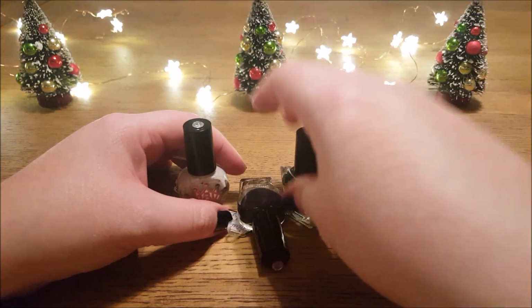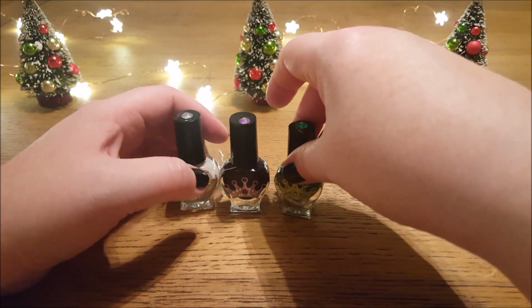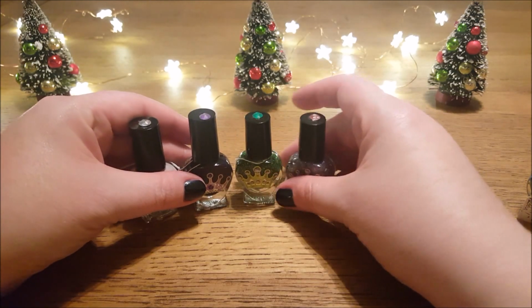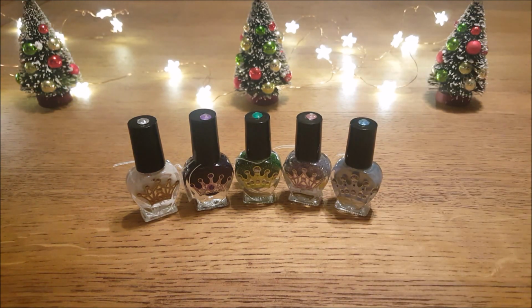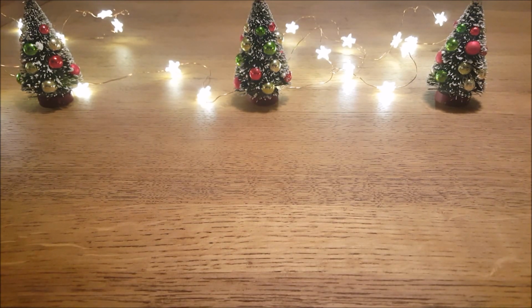This is Polish Me Royalty. Beautiful, beautiful polishes for Christmas time, for any time really. And I think they are so festive looking. This will have to be my thumbnail. Now if I get out of the way, perfect. So that is Polish Me Royalty, and you can get loads of indies as well. You can go to rainbowconnection.co.uk if you want something a little bit different, but I definitely recommend Polish Me Royalty.